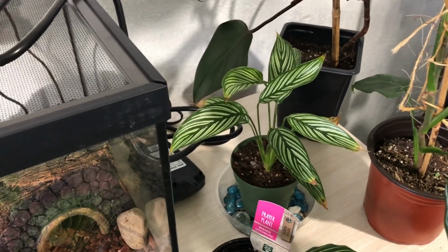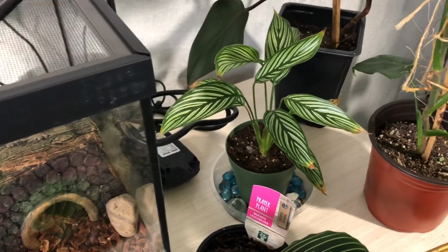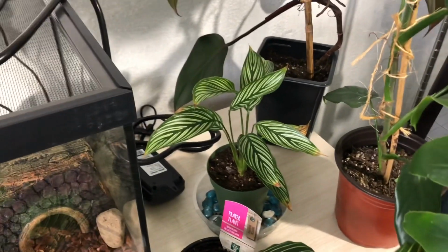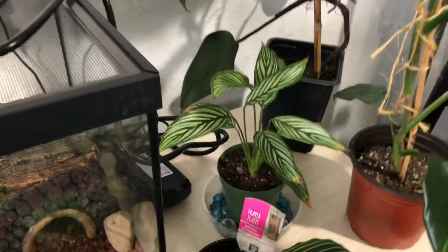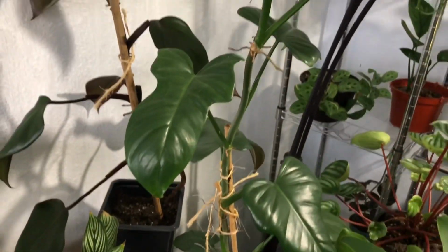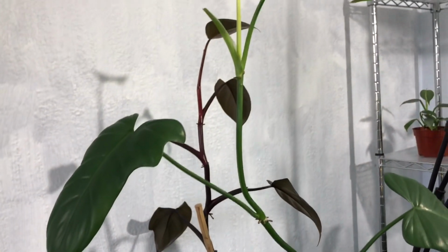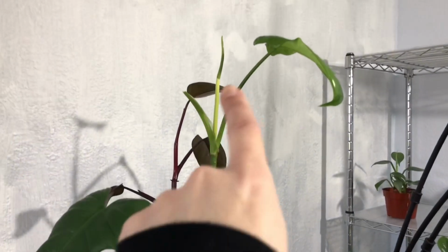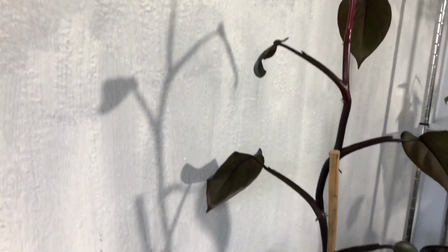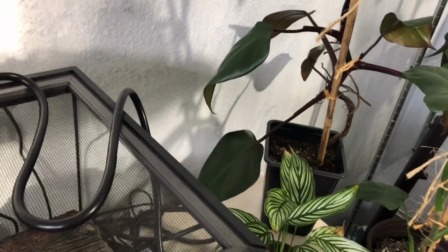Right behind here, I have a White Star Calathea. That's not doing so good. I'm thinking about giving up on the Calathea family, guys. I know. All of you gasp. But again, over here, I have my Horsehead Philodendron. Right, this guy right here. In the back there, I have my Philodendron Royal Queen. Doing good.